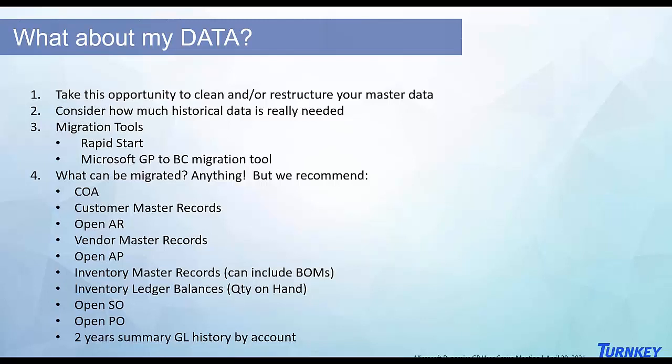You also want to consider how much historical data is really needed. Do you want to have all of the history from the beginning of time? Are you really going to look at it? The data migration task is a huge part of any implementation, so we want to advise you on the best paths here.